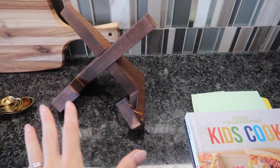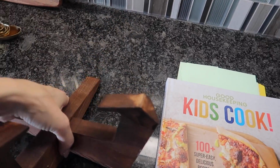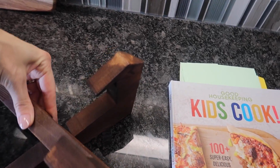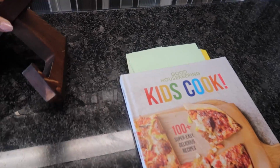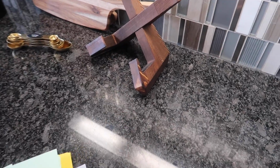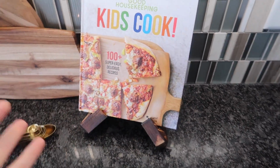It just looks beautiful with everything else that I have going on here, and it's really nice because all you have to do is just pull these 2 pieces apart, just like that. But yet it's super sturdy when you want to hold a variety of different size recipe books. Now typically I would not keep my recipe books out, but because of this stand, I think it just adds a little extra hominess in my kitchen, and it's functional.